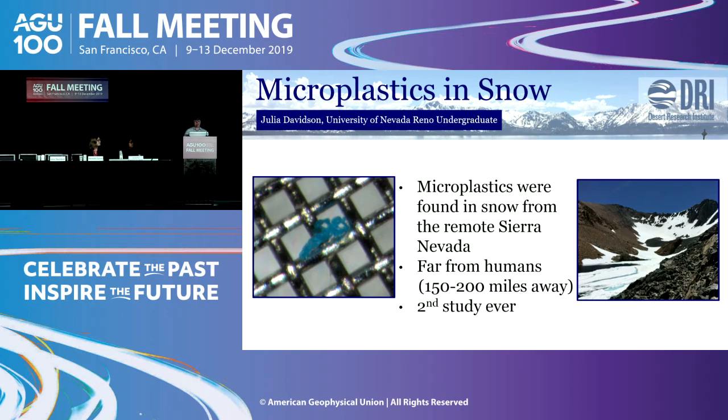So far, we've talked about how microplastics are entering the environment, but we haven't really talked about where they go after that. I've been working with the microplastics team at Desert Research Institute, and we were able to find microplastics in snow. The snow that we looked at was in remote areas, far away from any human contact, at least 150 to 200 miles away from any human developments at all. On your left, you can see one blue fragment that we found within one of the snow samples in one of the pristine areas, like you can see on the right.